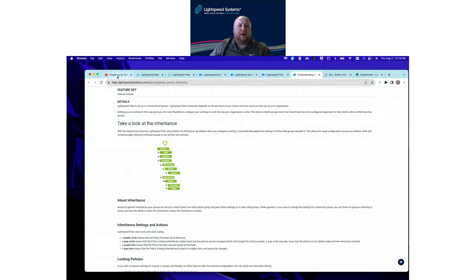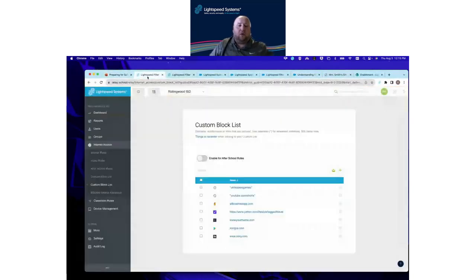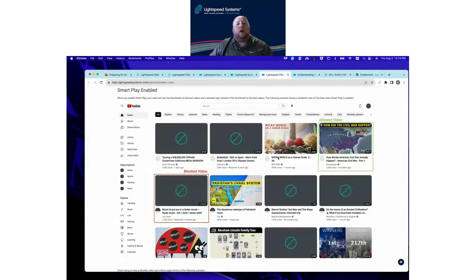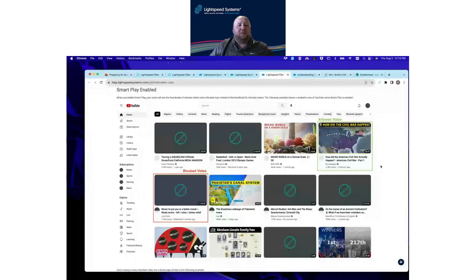Some other new pieces that we have are our Smart Play. If you're not used to or don't know much about it, Smart Play is our way of ensuring that your students are getting YouTube content that is deemed by Lightspeed as educational. What I'm showing here in our Smart Play help document is an example of what a student would see when they're being filtered by Smart Play versus restricted mode.